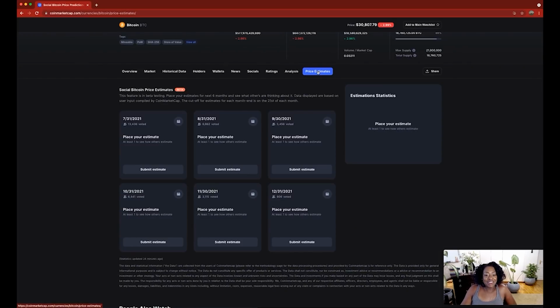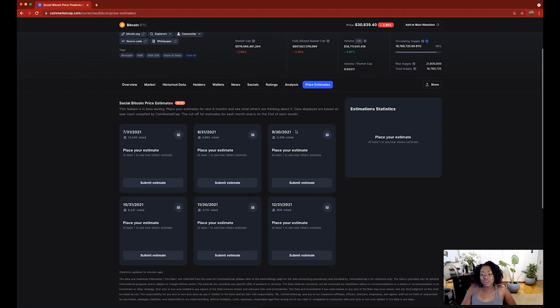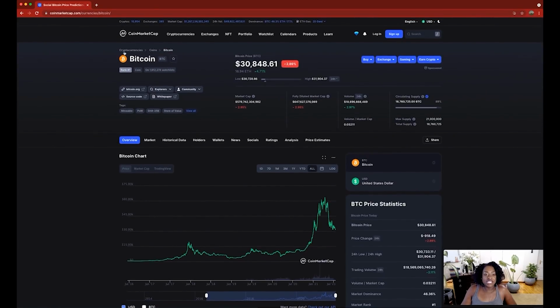And the price estimates. I've never clicked on this. Let's see here. Oh, this gives you the opportunity to submit the estimates you think Bitcoin will be at on these dates. This is the blind leading the blind, okay, people? You don't know who clicks on this button and if they have any knowledge, which is no knowledge because nobody knows what Bitcoin is going to be on these dates. So I wouldn't even go to that tab. All right, enough about that. So I think that's about the basic overview on the home page and when you click into a coin.